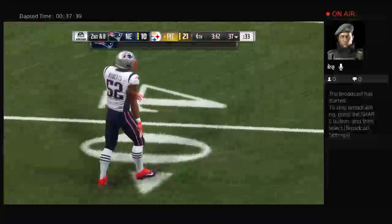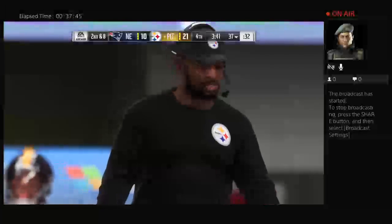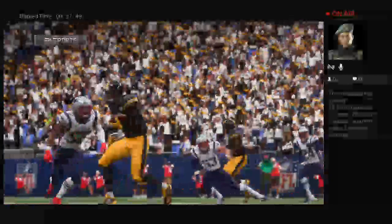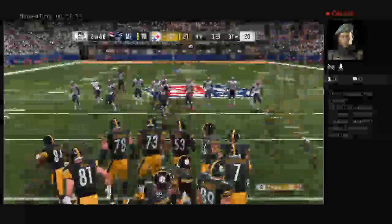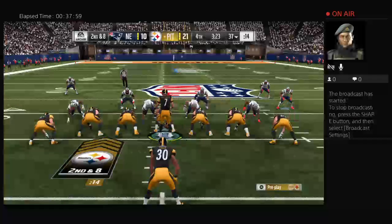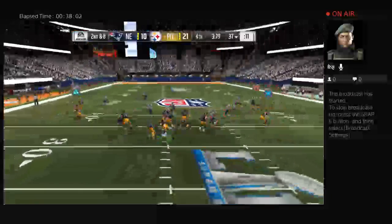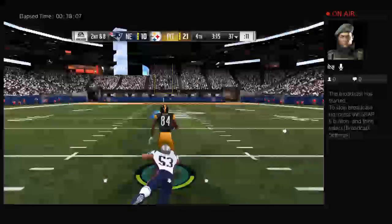It's 2nd and 8. When you see zone defense and you know you've got a drag route on as your primary call, you've got to be really careful as a passer about how far you let your guy go because he might wander into some tough coverage. So 2nd and 8 here after the pass play for 2 yards on 1st down. Now Roethlisberger. This is caught by Antonio Brown.